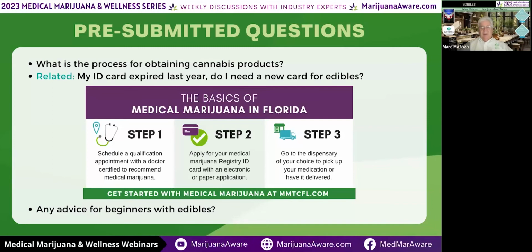Now, what are we doing here? The state of Florida, and most of the states that offer medical marijuana, want to have a doctor verify that you have a qualifying condition for their state program. That's what the doctor visit is really all about. He's verifying that you have that condition. That's why he needs your medical records.